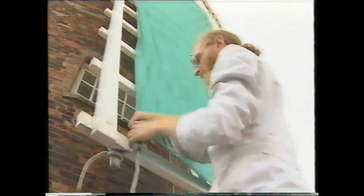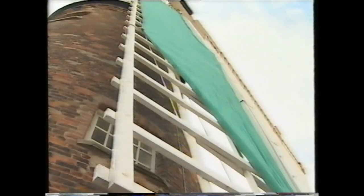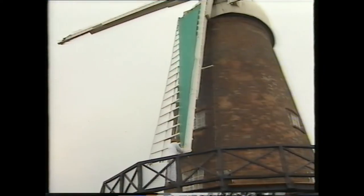If the wind increased, the miller would have to stop the mill and put a reef into the sailcloth to reduce the sail area. The various reefs have their own names. First reef, sword point, and dagger point.